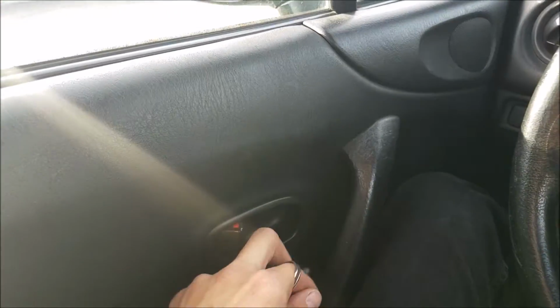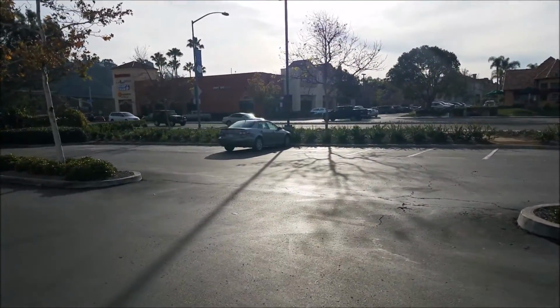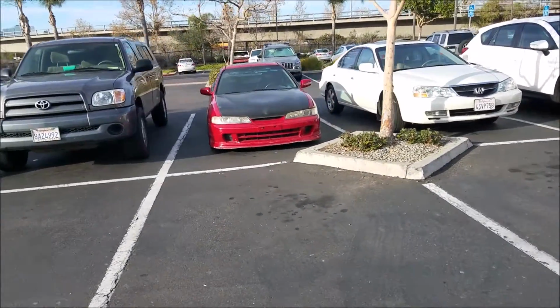Alright, so here we are. It is Christmas time here in San Diego, so hopefully there's some good deals and the shopping's not too crazy. I always like seeing what cars are in parking lots around. There's a Mazda Speed 6 over there. Nice Hemi Charger. JDM front end Integra, not bad.